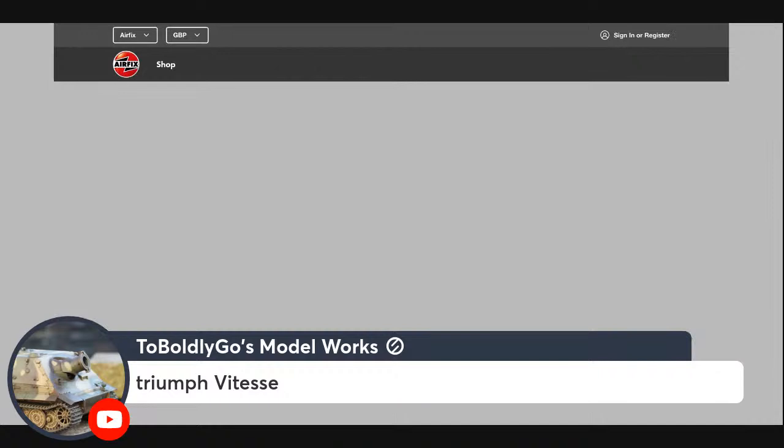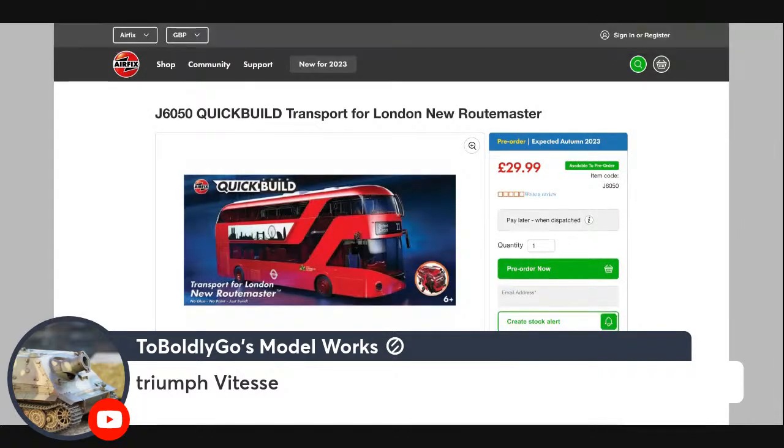What do you think of the quick build bus? Is that something you would buy? Because I know I will. If I had a bigger house, yes, because it looks so fun. I'd happily build it. I'm not sure I would go out and actively buy it though. If it turns up on my doorstep, I probably would build it. It's another one that I didn't think I wanted, and then I saw it and was like, oh, that actually looks like fun. I kind of want that just for the novelty of it.